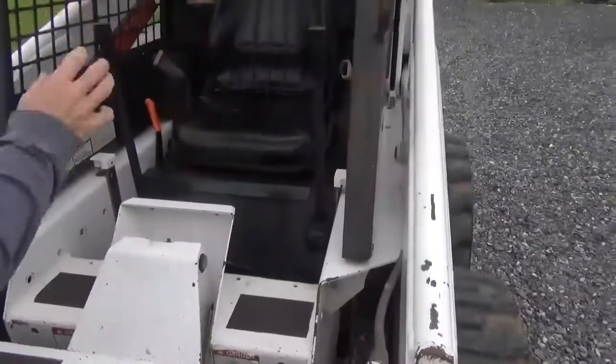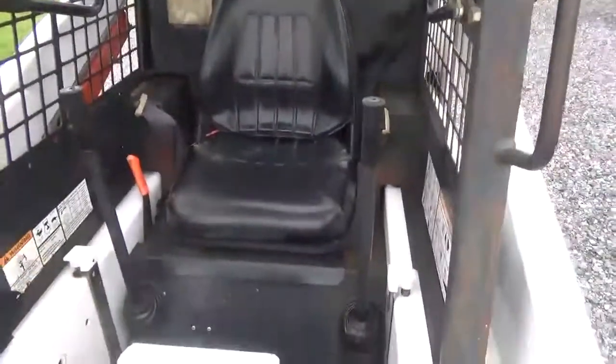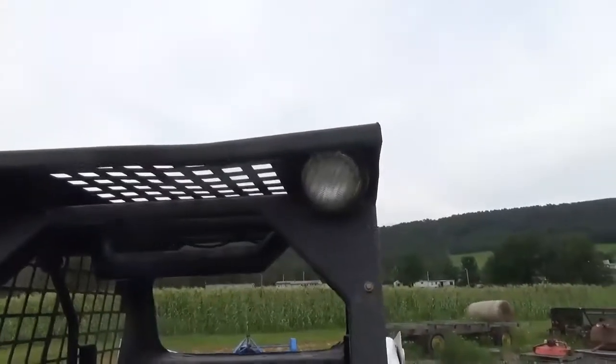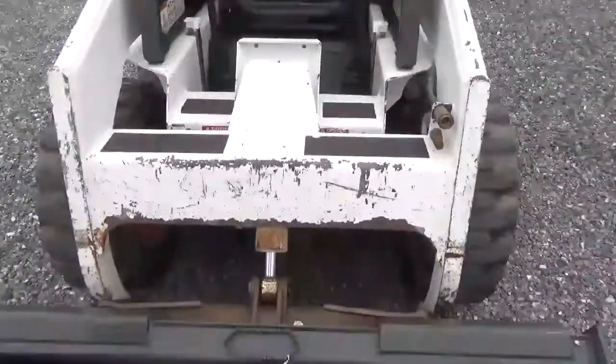It even has the original seat in it. I did not put a new seat in it because there's a couple little wee cracks, but I wanted to leave it in there because it is the original seat, okay? Top of the cab, as I said, there's one ding right here. All lights work. Grab handles are straight. Boom is not welded or busted again. New bucket.